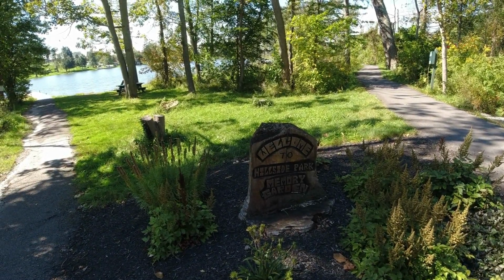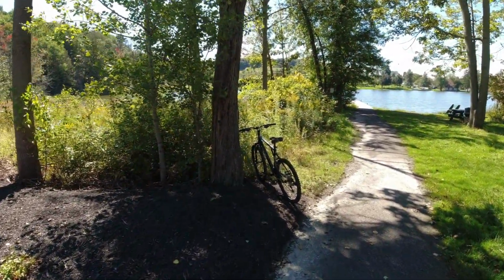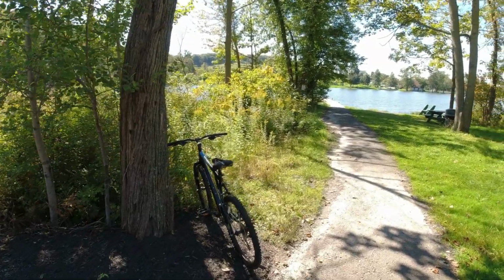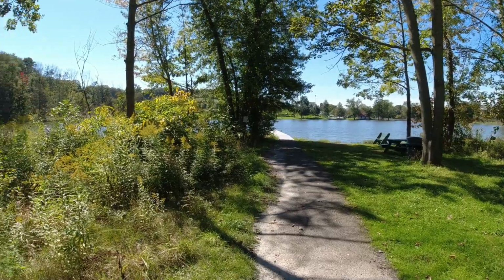Welcome everyone to Hillside Park. Myself and the bike did make it safely to our destination here. This is in South Abington Township, which is a part of Clarks Summit. And I'm going to explain why I wanted to come here.